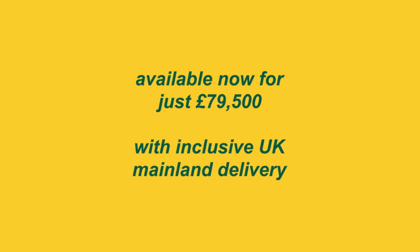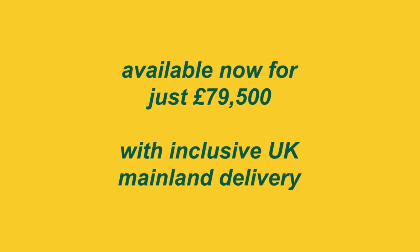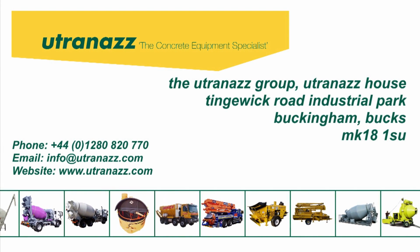Available now for just £79,500 with inclusive UK mainland delivery. Contact Utronaz to make us an offer for our hire rates or for further information.